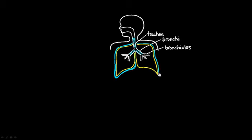So only in bad situations, like for example, if a person gets stabbed, or if they're in a car accident and they break a rib and that perforates this pleural cavity, that's when this potential space could become a real space. The function of the pleural cavity is to reduce friction between the lungs and the rib cage, and the rib cage is made up of bones that protect the lungs.